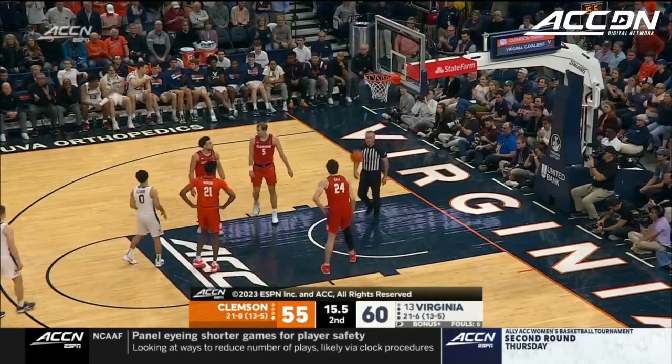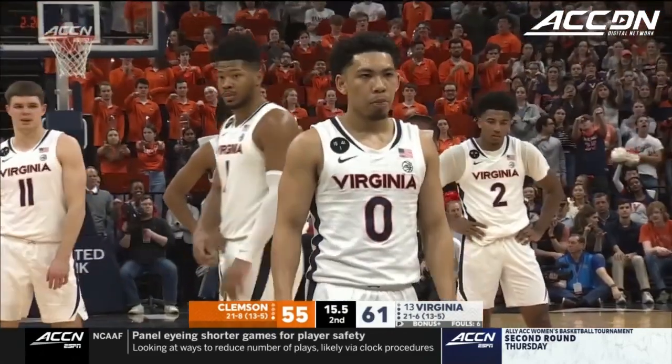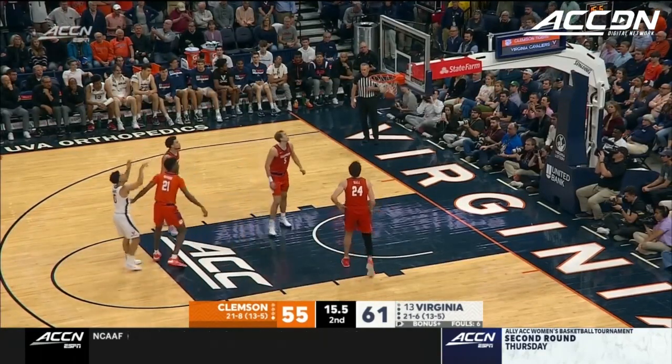That's a foul right there, and the Tigers are going to pay for it. And Kihei Clark now making his second straight free throw. 6-point game. And now you do need a three. And you need it fast.